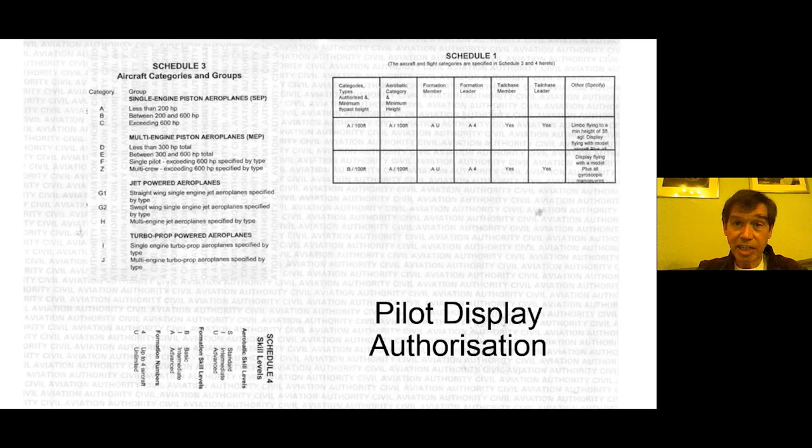So if you're a new display pilot, these days you wouldn't be issued a display authorization to display an aerobatic aircraft any less than 500 feet above the ground, and then with experience you can come lower.